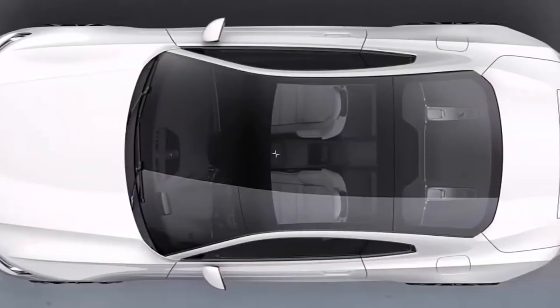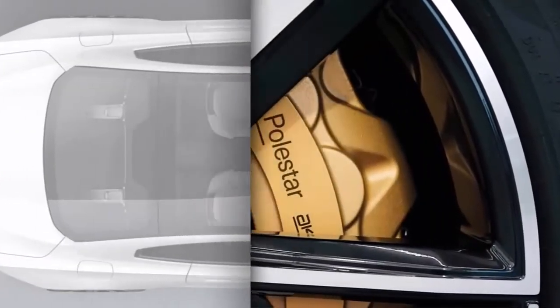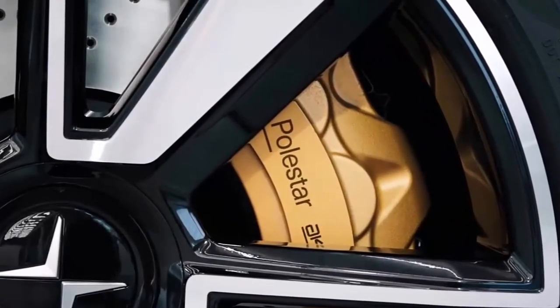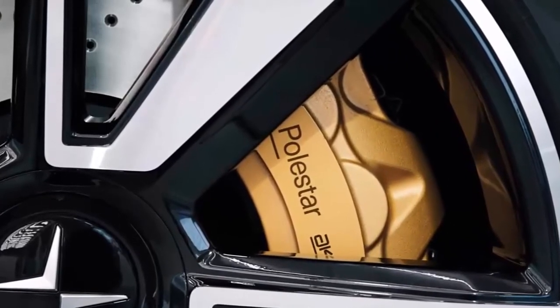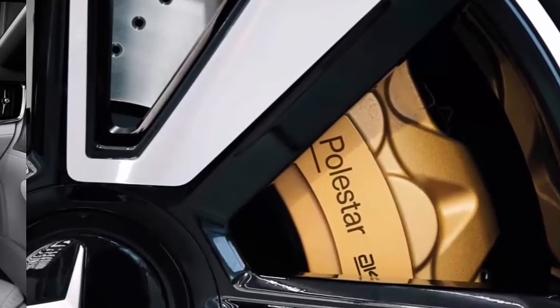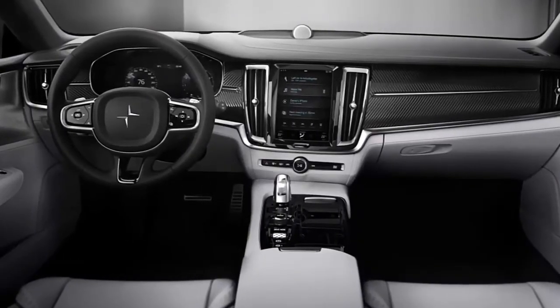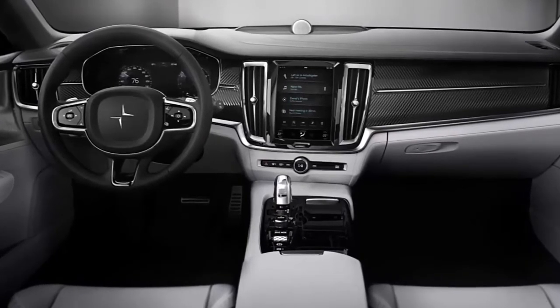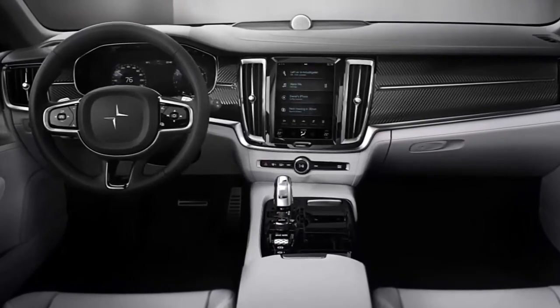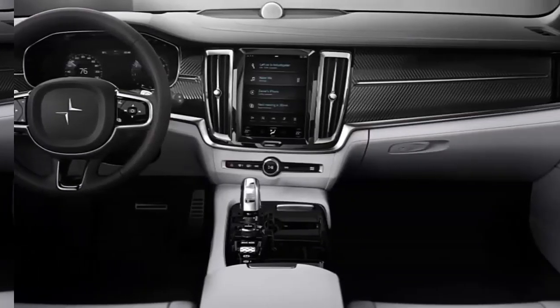Both it and the following SUV will be pure battery electric vehicles, with the 4-door based on Volvo's and Geely's new CMA platform. Meanwhile, Volvo's own Polestar-engineered models will get easier to configure online, with improvements added at the factory rather than at the dealers. Tweaked T8 plug-in hybrids are pretty much as far as Volvo will go, but from now on, there's Polestar for those performance-oriented buyers who need more than just safety and comfort.